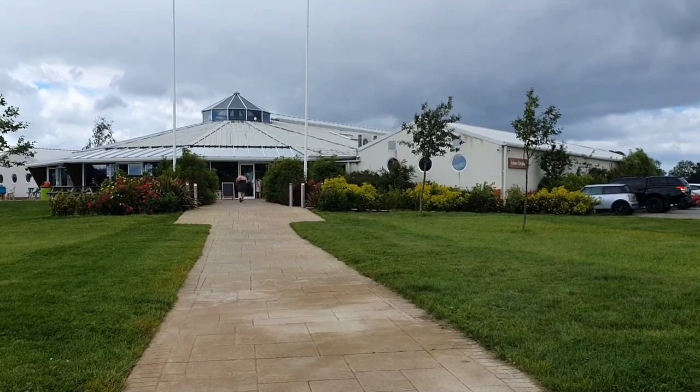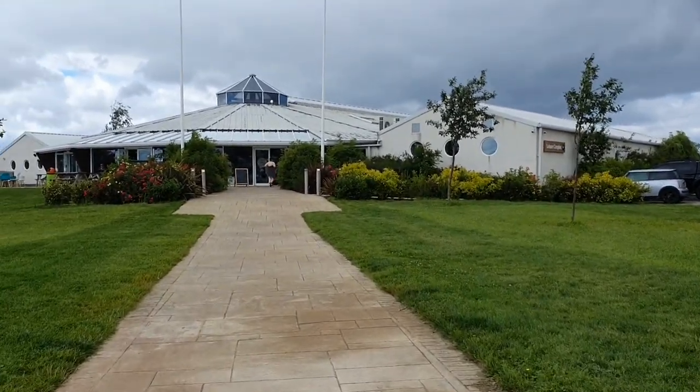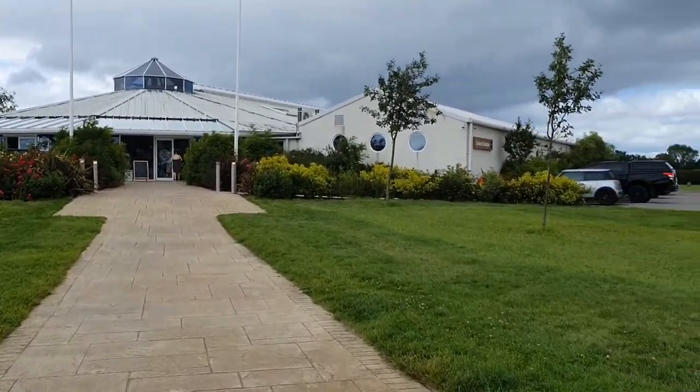Right, so Jack's putting the power on and up. We're going to go and investigate the leisure centre. Going to see if we can get the girls booked in swimming this afternoon.